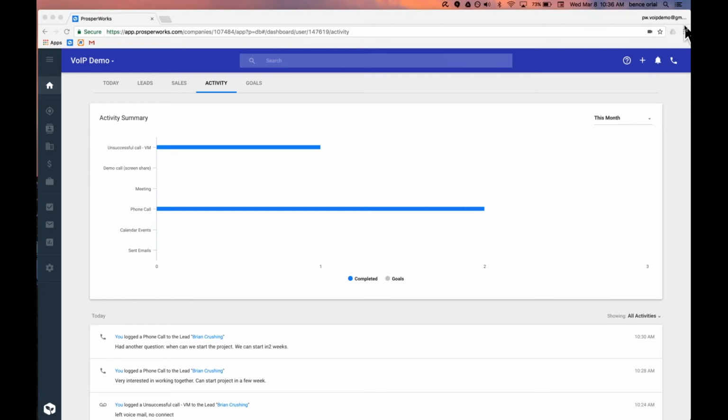Cool. What settings do we need to have RingCentral interface with ProsperWorks, or is it automatic? I mean integrate. I guess if the question relates to how to set it up, then all you need is an admin username and password from RingCentral and an admin username and password in ProsperWorks, and then you're good to go to set up the integration. It's a one-time configuration flow that an administrator has to go through, and it takes about 30 seconds.